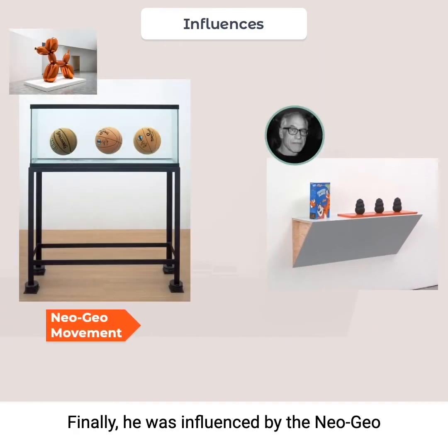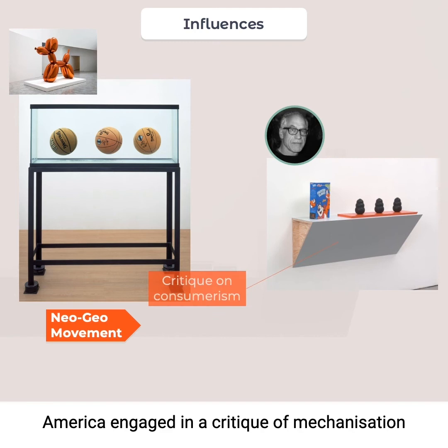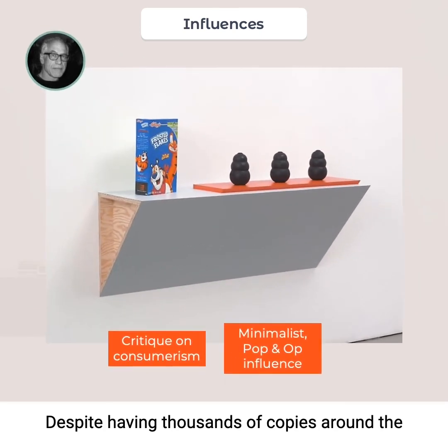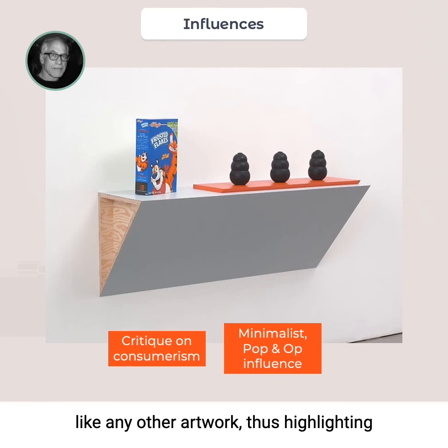Finally, he was influenced by the Neo Geo movement, where a loose group of artists in America engaged in a critique of mechanization and consumerism of modern society. His works reflect the minimalist, pop and op art combination of the movement. Despite having thousands of copies around the world, this very object is ironically displayed as though it is a uniquely beautiful one of a kind, like any other artwork, thus highlighting the romanticized effects of consumerism.